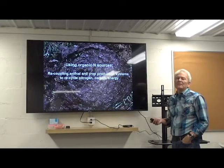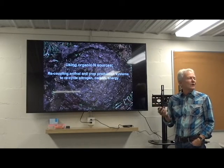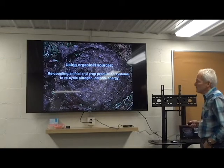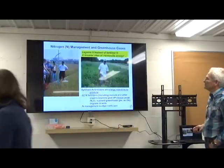So using organic nitrogen sources makes a lot of sense, but it doesn't mean that if I'm an organic farmer, there are no nitrous oxides being emitted from my farm. That's the key thing here. Even if you're an organic farmer, you want to be judicious in your application of organic nitrogen sources.